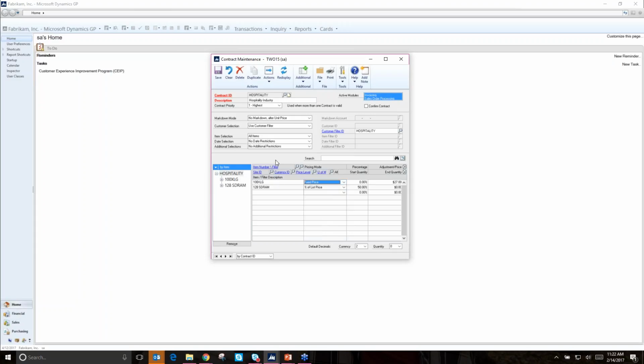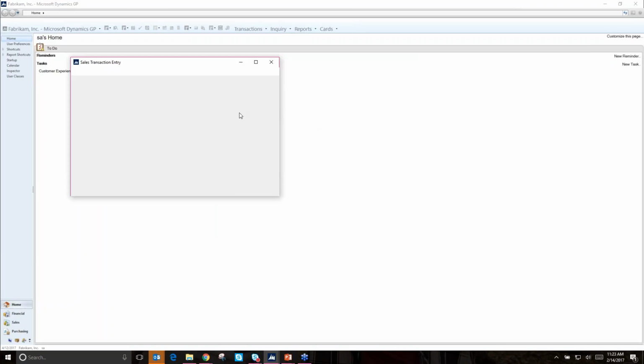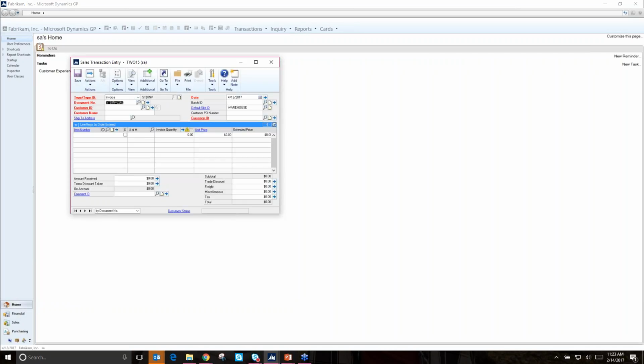So lots and lots of options as far as how do I want to set these prices up? What kind of math am I using? Here we've got our 100 XLG getting sold for $27, and our 128 is 50% of the list price. Now if I go out to sell those, we'll just come out and sell that 100 XLG quick. I'll show you how it works and how it does some math for us.